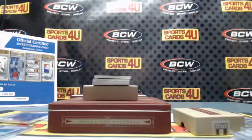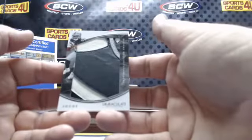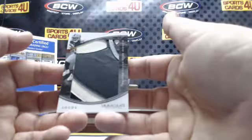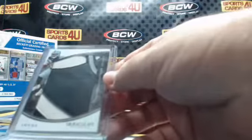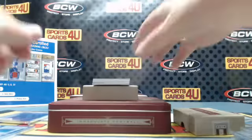What is this here now? Another logos patch. Almost looks like a, I don't know, shoe maybe. For the Raiders, DeAndre Washington. 19 out of 20. I guess all those logos are maybe to 20.